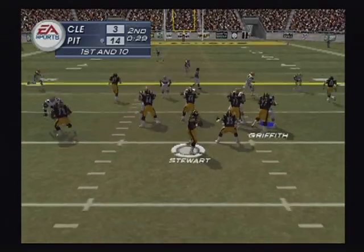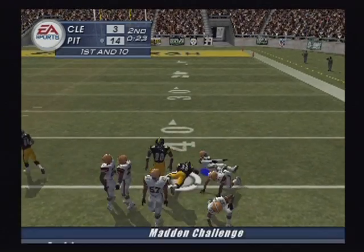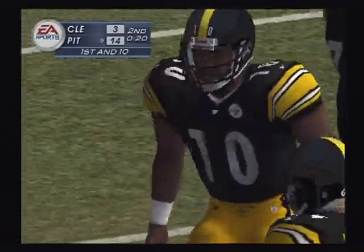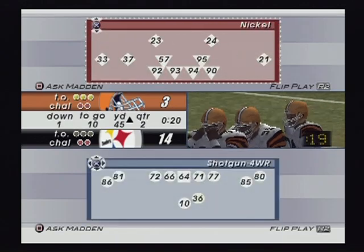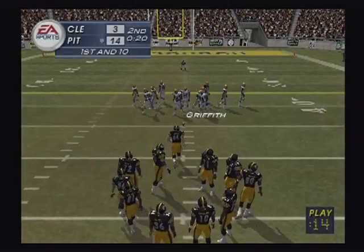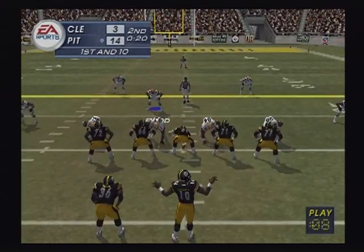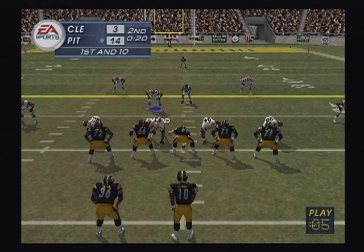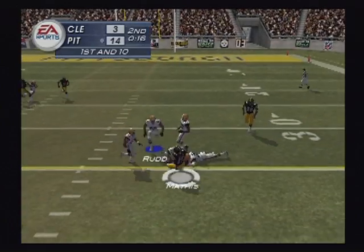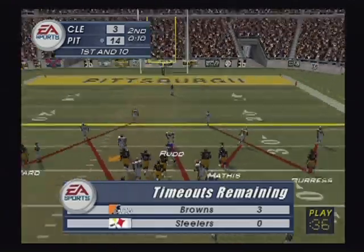Bettis, the deep man, looking to throw. Tosses it right. He finds his man. Miller stopped him for his third tackle so far. Timeout, called by the offense. That's their final timeout. And they're just about in field goal range. Dropping back, stepping up, Stewart throws, and the defender brings him down at the 33. It's first and 10. Ball on the 33-yard line.